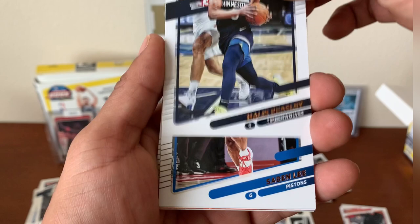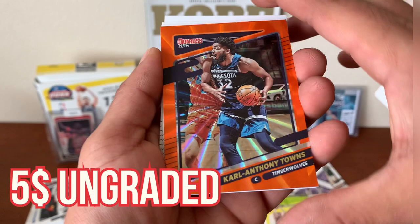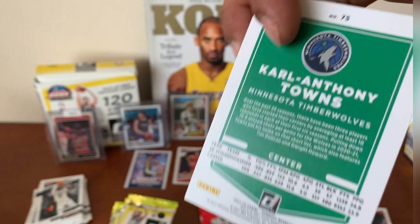Beasley. Sabin Lee. Another Klay Thompson. Okay, we got a Karl-Anthony Towns from the Timberwolves. That's a pretty cool card right there. Okay. All right, cool.